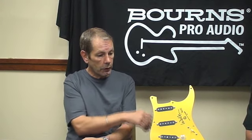And then I found out about these, the pots that we've got in this pickguard assembly here, linear pots I believe, that give you the full range of motion that you want on your volume control, total control, which is what everyone really wants.